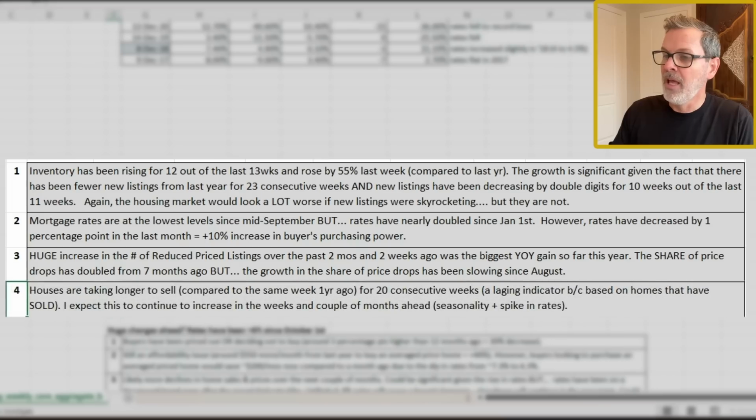And number 4, houses are taking longer to sell compared to the same week 1 year ago for the past 20 consecutive weeks. Again, though, this is a lagging indicator of what our housing market was like 1 to 2 months ago. I expect this to increase in the weeks and months ahead due to the seasonality of our housing market and also due to the spike in mortgage rates we've been seeing so far this year.